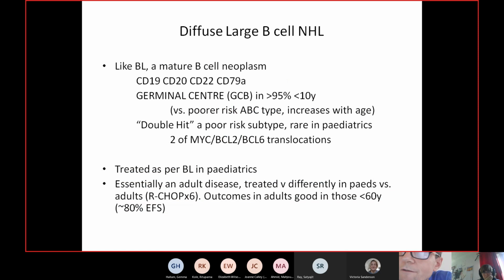So some take-home messages for diffuse large B-cell lymphoma. As the adult treatment, very common in adults, it's sort of bread and butter of working on a hematology ward is patients receiving or complications of receiving R-CHOP chemotherapy. So like Burkitt's, it's a mature B-cell neoplasm, therefore markers are similar, 19, 20, 22, 79A. There's 2 key types, which were originally defined by gene expression profiling, but now can be defined by immunohistochemistry. There's a germinal center type, and then there's a slightly poorer risk activated B cell type, ABC type. So ABC type is more common in elderly. Children are nearly always the germinal center type.